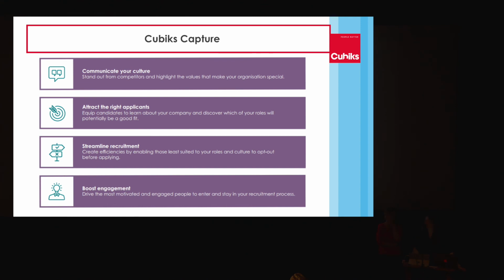All of the feedback is candidate only. So this isn't feedback that we would pass back to an ATS or to the organisation. So it really is for the candidate, for you to encourage the right candidates and engage those candidates really in that selection process to encourage them that your organisation is the one for them if there's a great fit there.